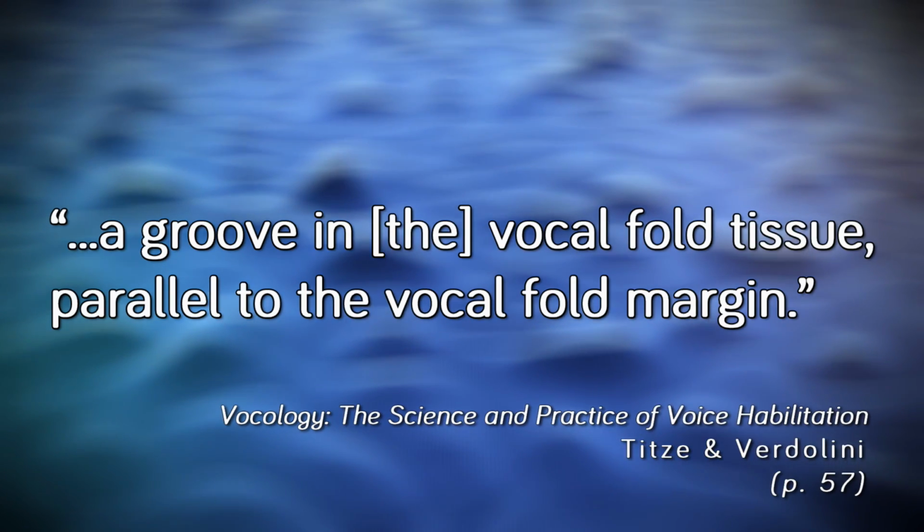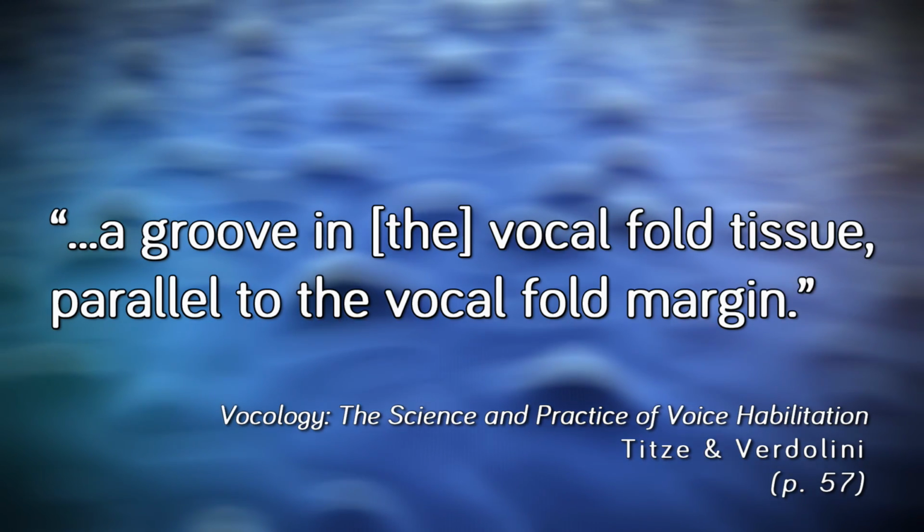Left untreated, a vocal fold cyst can cause trauma to the opposite vocal fold, which might result in a nodular swelling. A vocal fold cyst, particularly an epithelial cyst, can also rupture, causing a vocal fold sulcus, which Ingo Titze and Katherine Verdolini Abbott describe as a groove in the vocal fold tissue parallel to the vocal fold margin.